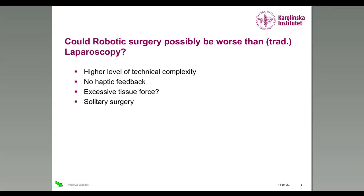If we look at open surgery or straight stick laparoscopy, that's a type of surgery that you can share with a colleague, and you can do left side, and you can do right side, and you can share a case. If we look at robotic surgery, this is basically done by the consult surgeon, and the consult surgeon controls everything. So it's more solitary, and this could potentially affect the outcomes.